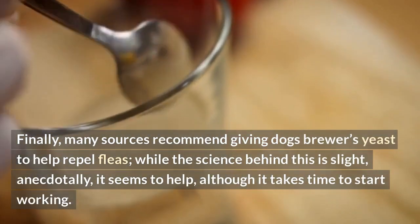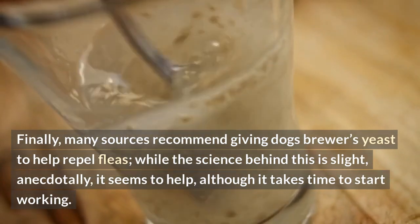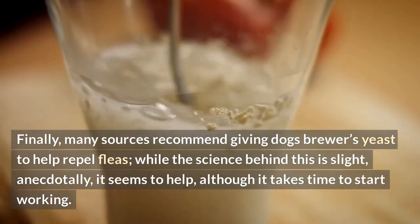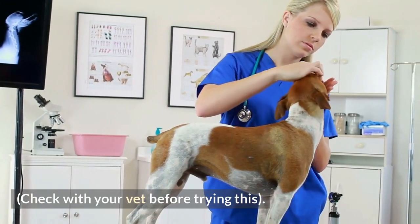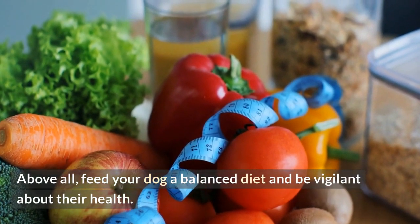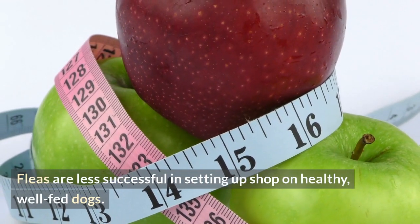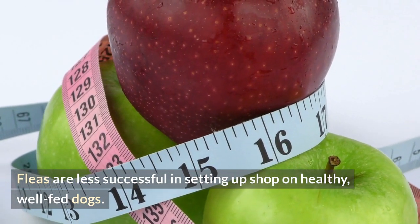Finally, many sources recommend giving dogs brewer's yeast to help repel fleas. While the science behind this is slight, anecdotally, it seems to help, although it takes time to start working. Check with your vet before trying this. Above all, feed your dog a balanced diet and be vigilant about their health. Fleas are less successful in setting up shop on healthy, well-fed dogs.